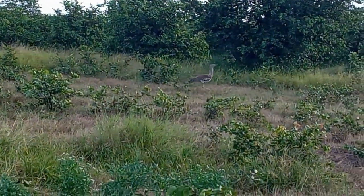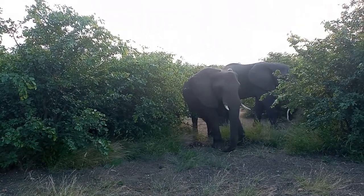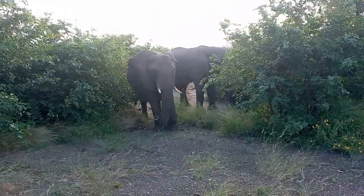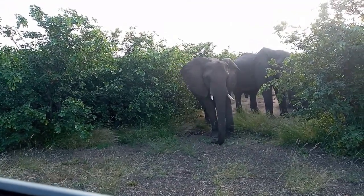Lovely elephant right by the car. There's a tiny one around the back there somewhere. Let's see if we can see it. I don't know where it's gone. There was a little one.